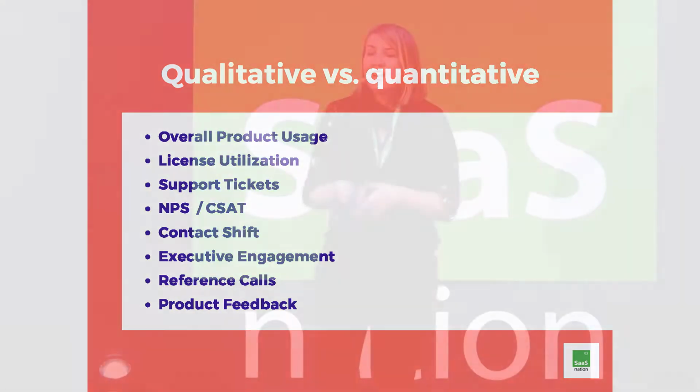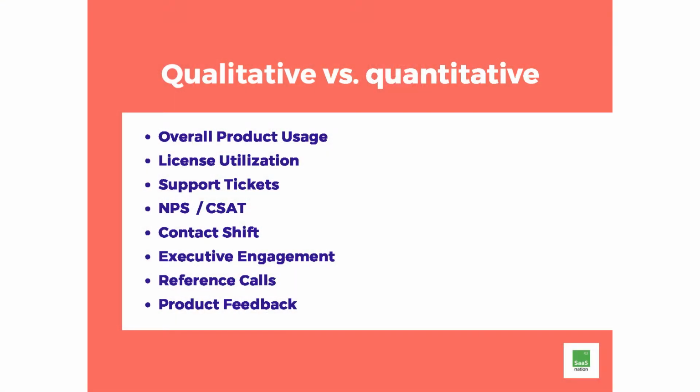NPS and CSAT, this is something that I go back and forth on. I think by the time a customer gives you a low CSAT or NPS score, most likely they're already making up their mind. But this again goes back to how do you respond to this? If you're reaching out immediately after the customer gives you a low NPS score or a low CSAT score and actually try to remedy some of their concerns, this can be a good way for you to actually improve that health score.